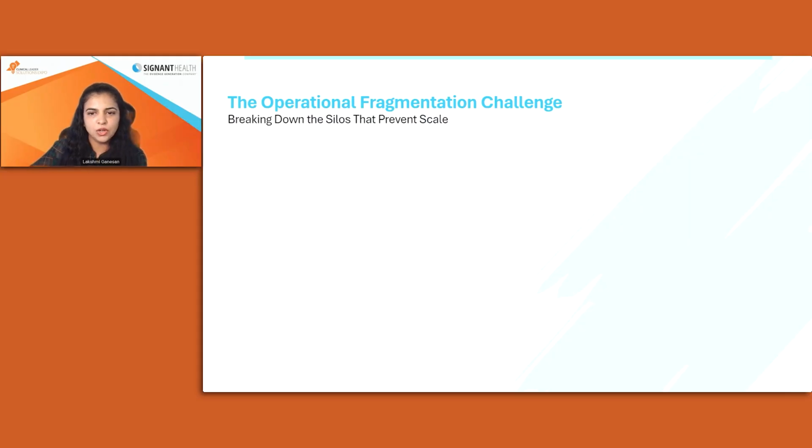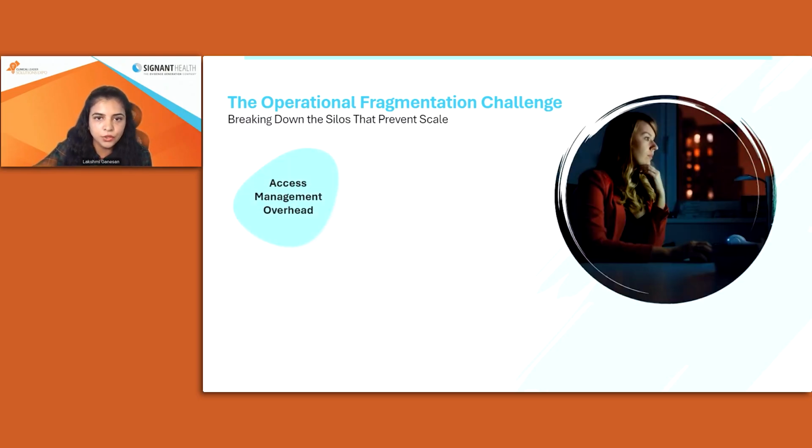So let's talk about operational fragmentation. These are industry-wide challenges that we are uniquely positioned to solve. The first one is access management overhead. Sites manage multiple credentials across different studies and systems. Passwords are stored in Excel sheets, sticky notes, because users have way too many logins to remember. It's also a security risk. And sites report credential management as their primary operational burden.